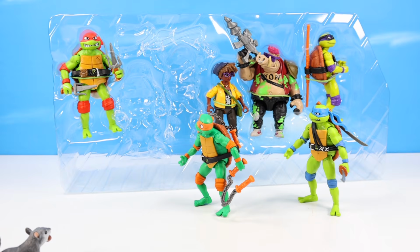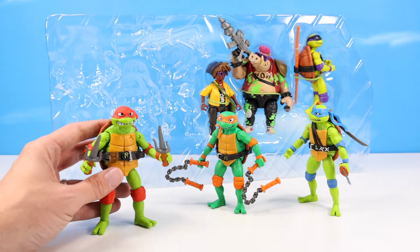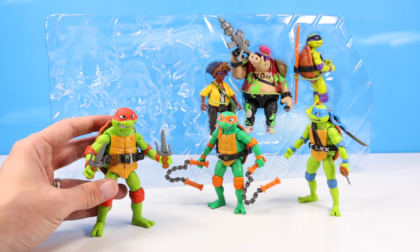Okay, let's check out Raph next. Raphael, I believe, is often the fan favorite of most. I think people usually identify with Raph. Let's get Raph out. And there's Raph out of pack, just a little bit larger than the first two we looked at.